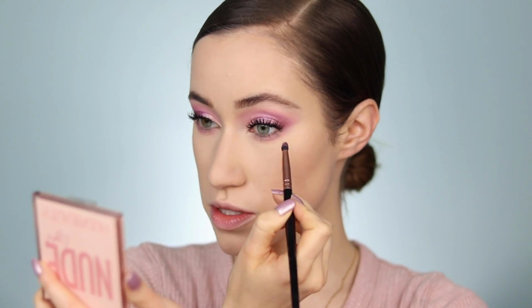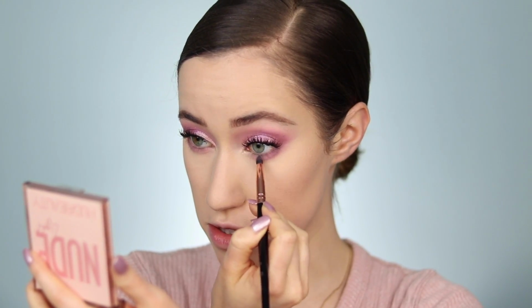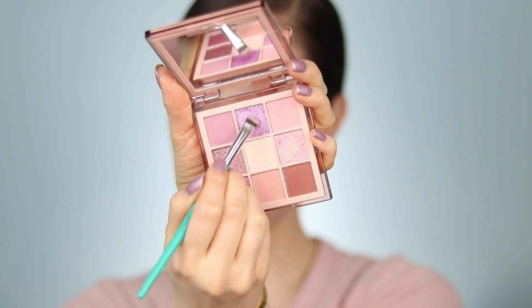But I'm keeping most of the depth and pigment on the outer corner. And then as there's less on the brush, I'm just dragging it inward. All right, I'm taking a smaller brush and dipping into that really pretty lavender shade. And I feel like I need to spray the brush. I'm just gonna take some Fix Plus, give that a little spritz.